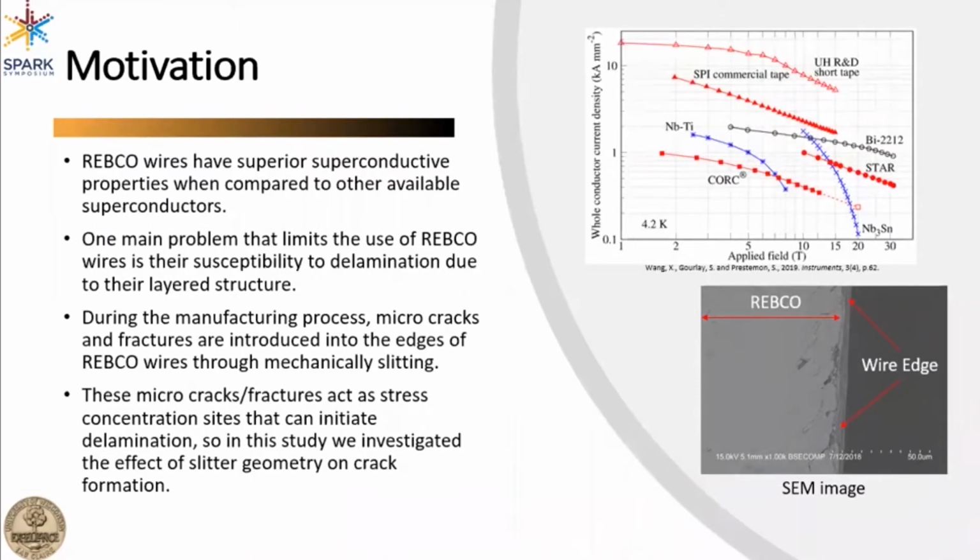So the motivation for our work: REBCO superconductors are superior to any other superconducting wire because they have better superconducting properties. If you look at the top right graph, you can see the top two data sets, UH R&D short tape and SPI commercial tape, are both REBCO superconductors, and they're above all of the other competing superconductors.